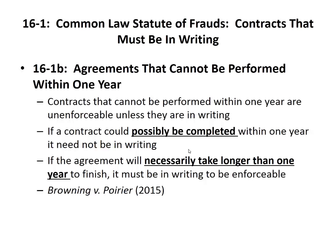This, I think, is the most challenging of the protected interests to understand: agreements that cannot be performed within 1 year. Contracts that cannot be performed within 1 year are unenforceable unless they are in writing. If it is possible that a contract could be completed within 1 year, it need not be in writing. Let me stop right here and give you the example that throws students on the exam.